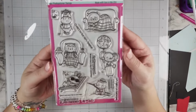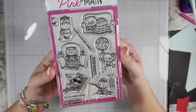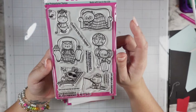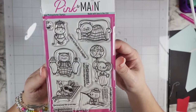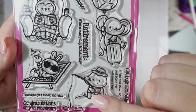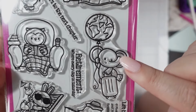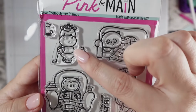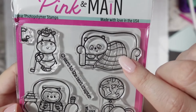This is the November stamp of the month. I believe the subscriptions did already go out to everybody, but this is the Retirement Fun set. So it has stamps and the coordinating dies. I'll get you a good look at it. Very adorable. A little alligator fishing. There's a bunny sunbathing. This little elephant's going to travel the world. We have a little cozy reader. We have our golfing hippo, and then a little snoozy bear.